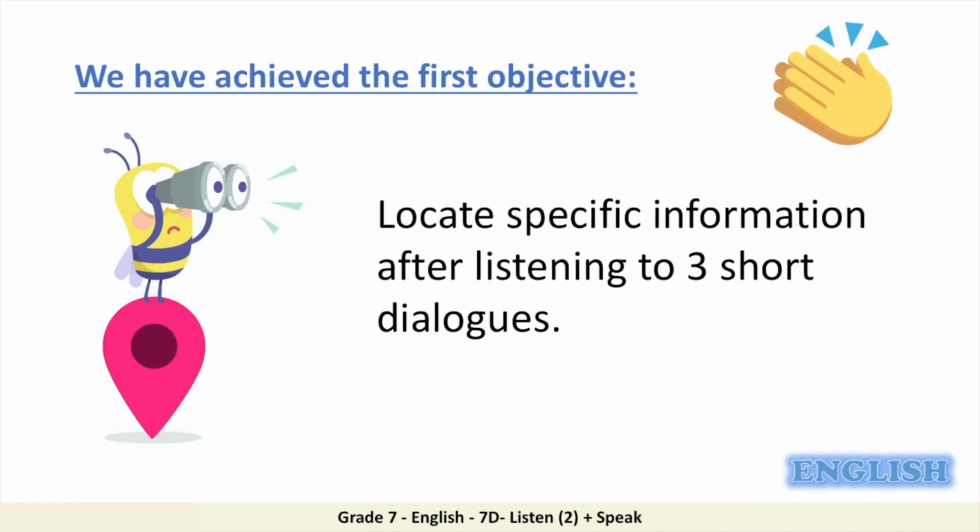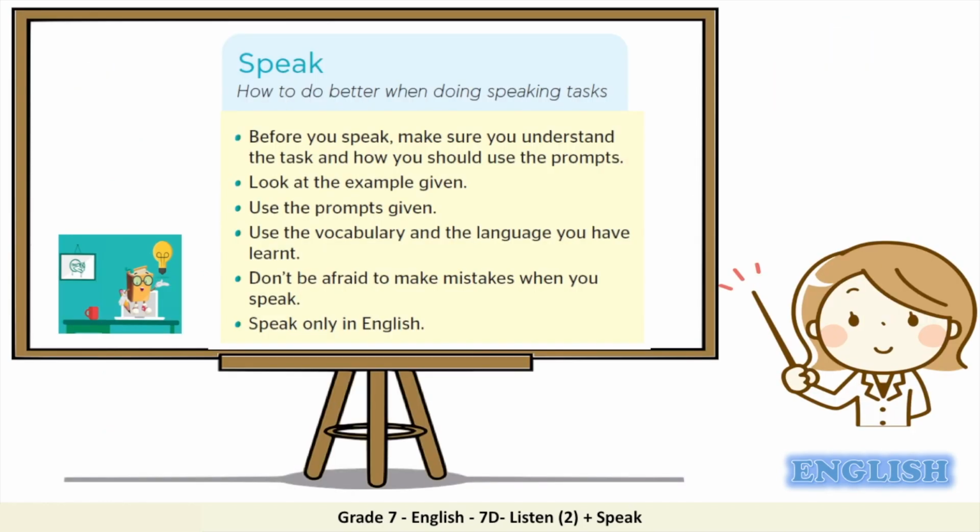Good job, dear students. We have achieved the first objective. We located specific information after listening to 3 short dialogues. Now let's move on to the speaking activity.